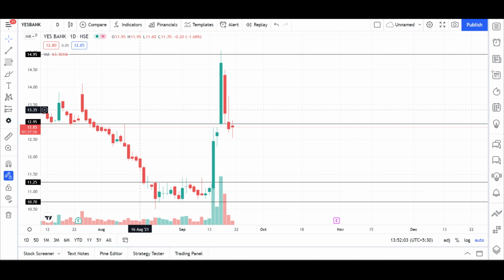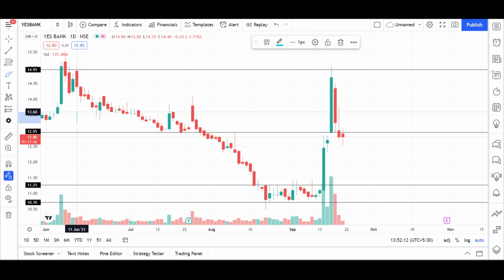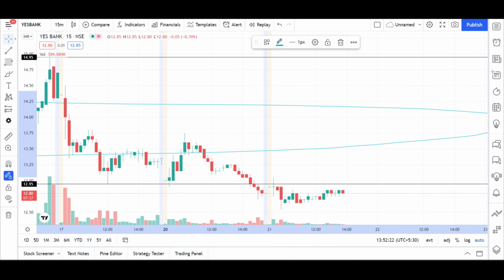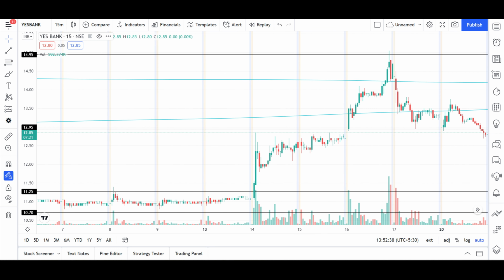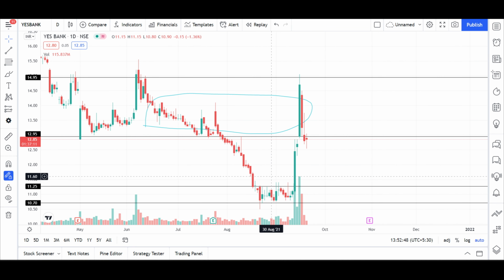I booked my profit at 13.90 because I could see a very strong resistance in this zone right here, the 13.90 zone. And let me just zoom in on the stock. At 13.90, the stock had started to consolidate and show indecisiveness in the market. The stock was absolutely still at 13.90, so that is when I decided to book my profit and exit my trade. I booked around 10,000 rupees using just price action and a very simple strategy of supply and demand, which is support and resistance points.